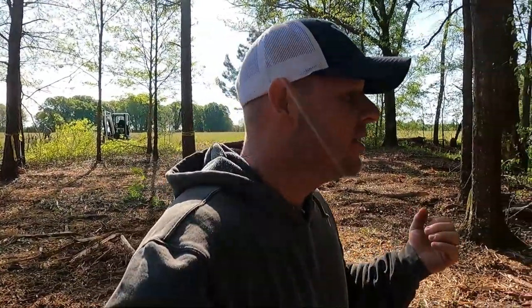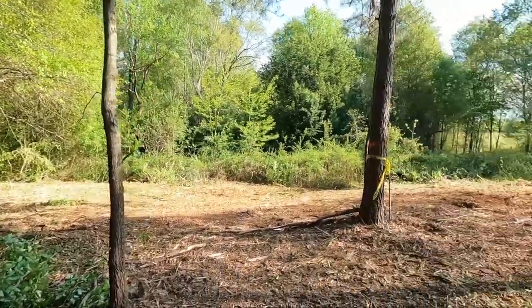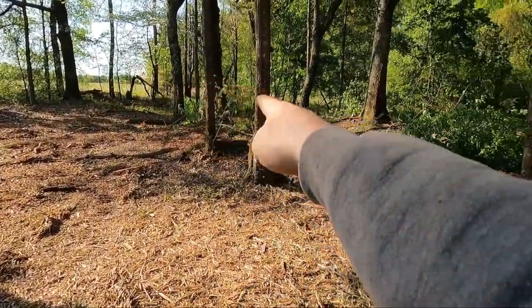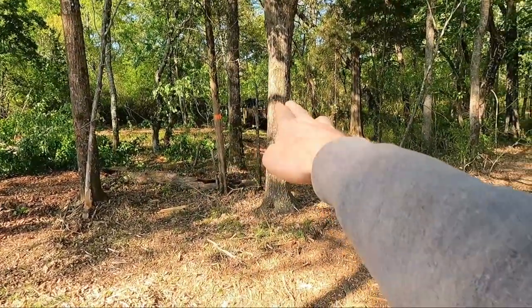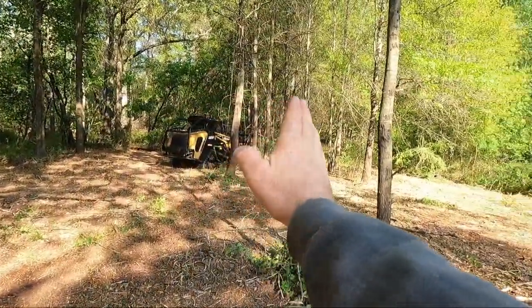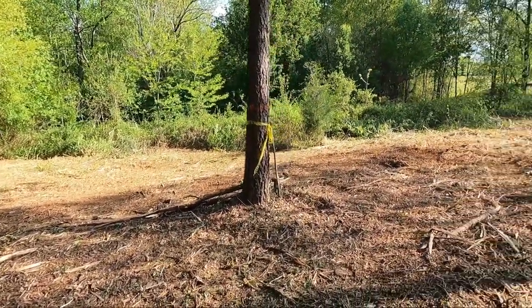But anyway, what we got here is about an acre and a half, somewhere in that range, of forestry mulching we're gonna be doing. We already got rolling here. This is kind of the edge of the field. There's a line going right across through here. Willie's on that edge. It's almost to the back corner, then it kind of peels off hard that way. And then all this will come out through there.